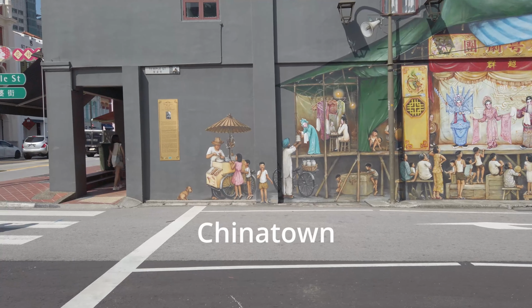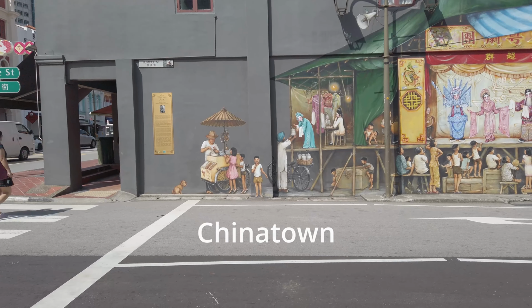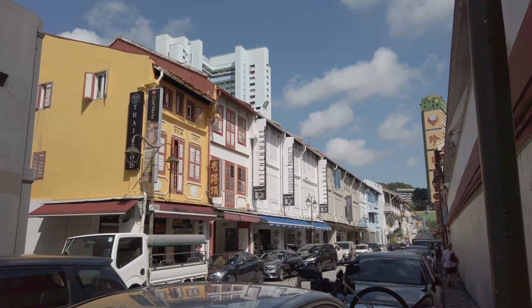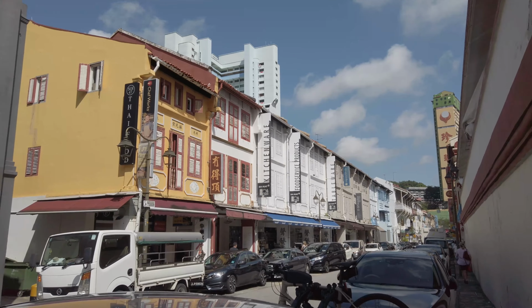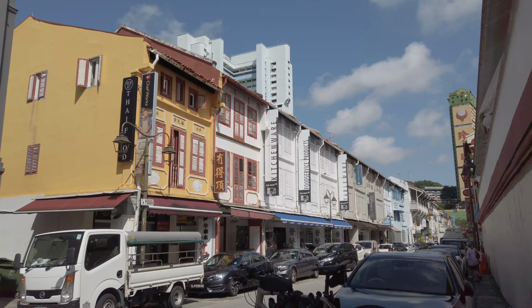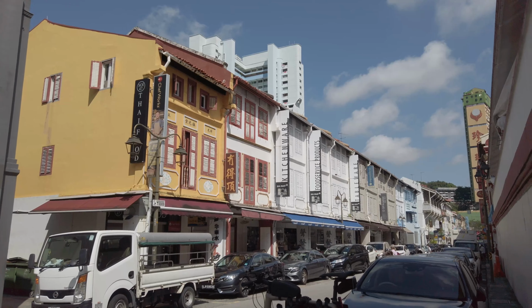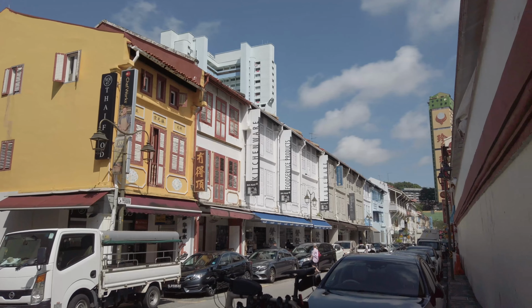So you can't come to Singapore and not visit Chinatown, can you? It's the most iconic. And as always, busy. Cars, trucks, and lorries, and pedestrians. And loads of the old-fashioned shophouses, they call them. Ground floor is the shop, and upstairs one or two or three floors for living in. And they're all decorated beautifully.